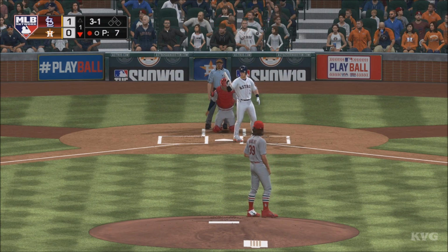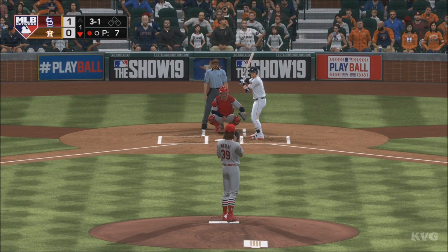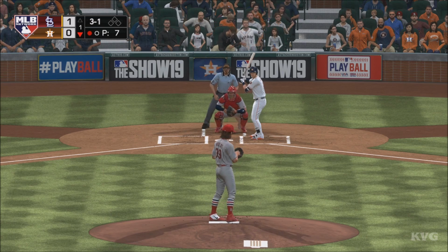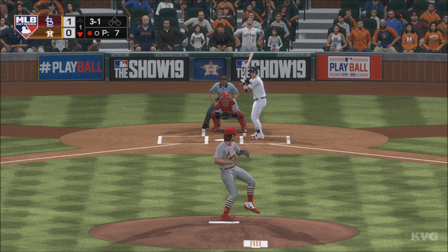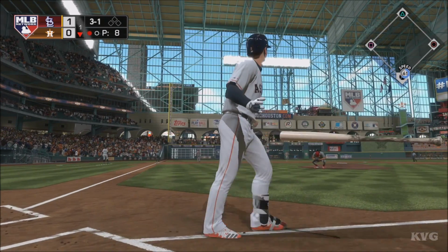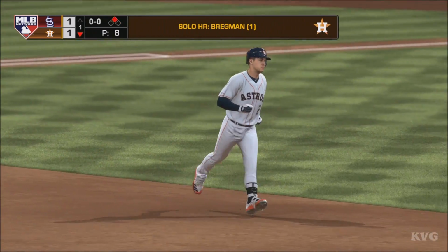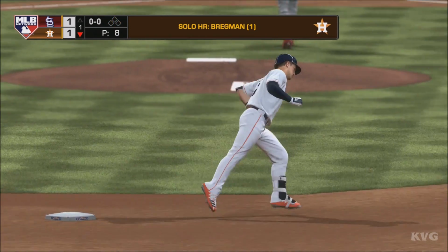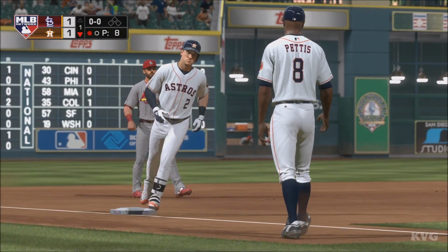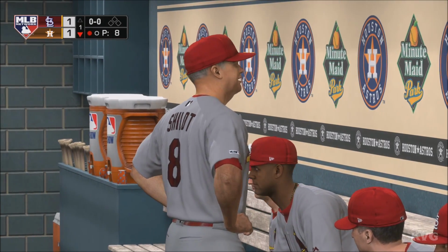And he fouls this one off. Into his motion. Here comes the 3-1. High and deep to left. This one's got plenty of distance. That one is out of here. This game is tied. A solo shot here to left, and we are tied again.